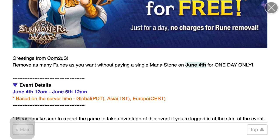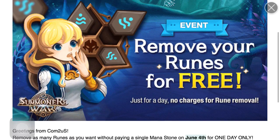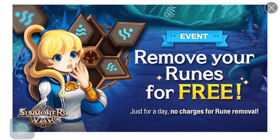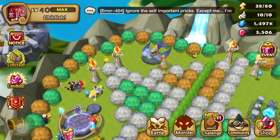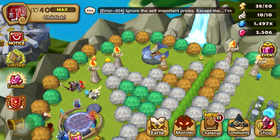Regardless if you're a beginner to mid-stage or mid to late game, this is a big day for all of us. Being able to fine-tune some of the units that we have been working on day in and day out, making sure they're all on point with the proper runes, the proper synergy, and so forth. Now, as I've always said in the past, guys, rune removal day should not be something you jump into and try to figure out all in one go, because as quickly as it sounds, those 24 hours go quick.